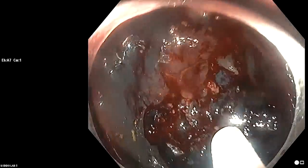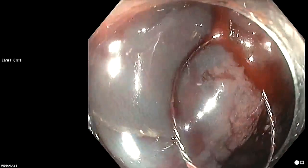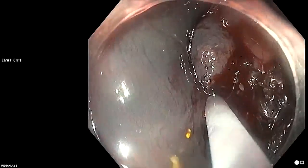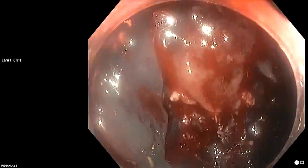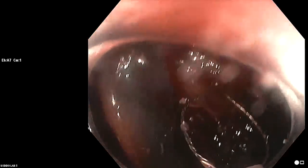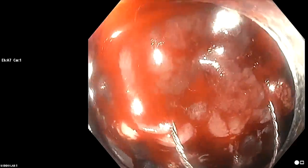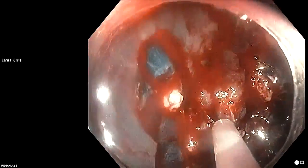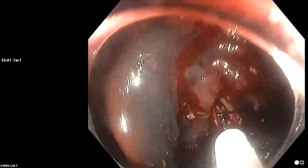Doug, there's questions on the sidebar here about the size of the snare you're using and stiff versus soft, or even which snare it is. This is the Boston 10 millimeter Captivator. So it's a dedicated cold snare. These dedicated snares are still braided snares. You can see the braid on it. That's an advantage. It's got a pretty good shape to it.